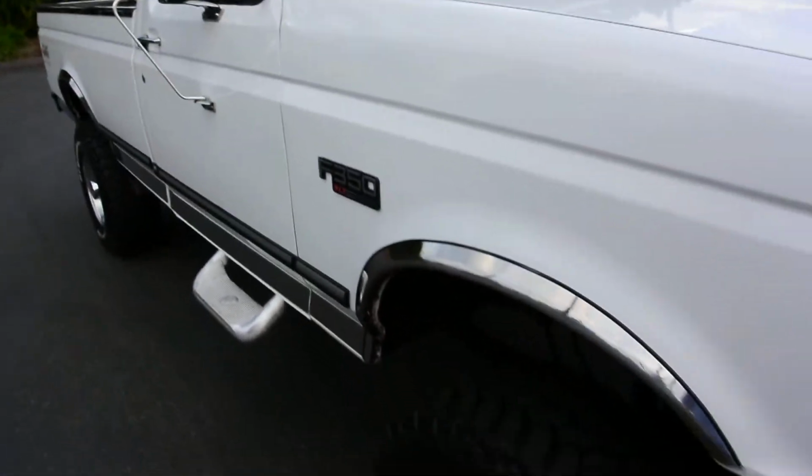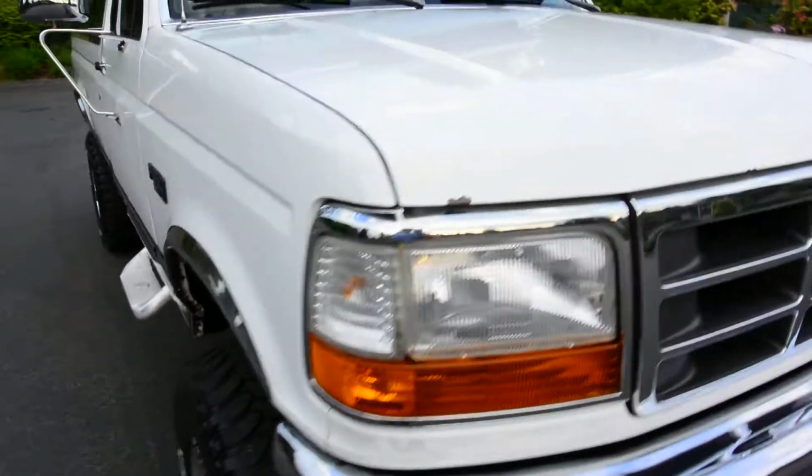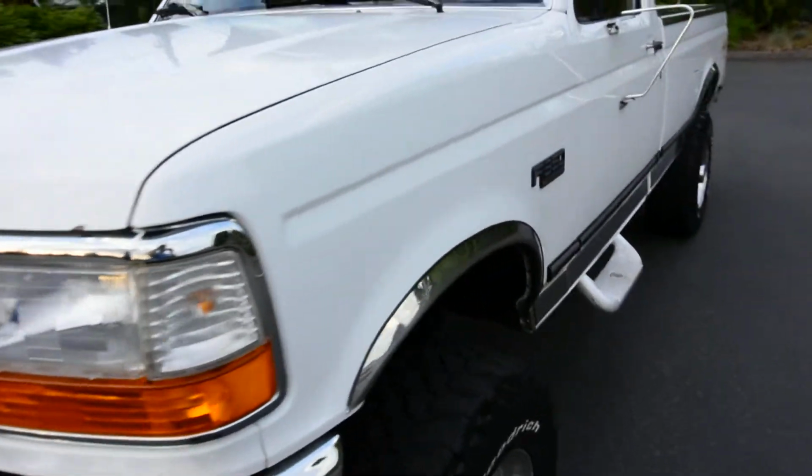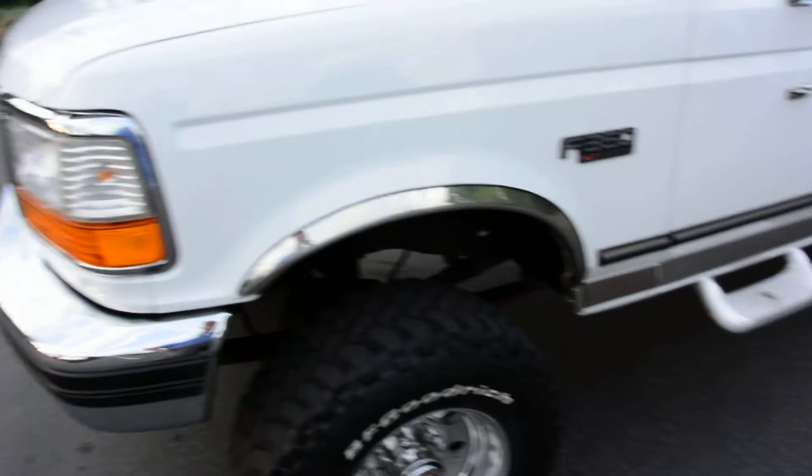All original paint and body, no rust, no dents, no dings. I mean, this thing is about as perfect as you can get. It's got 112,000 original miles, just under 113.